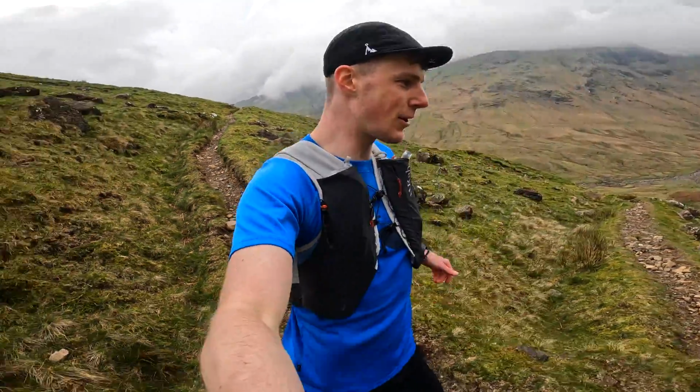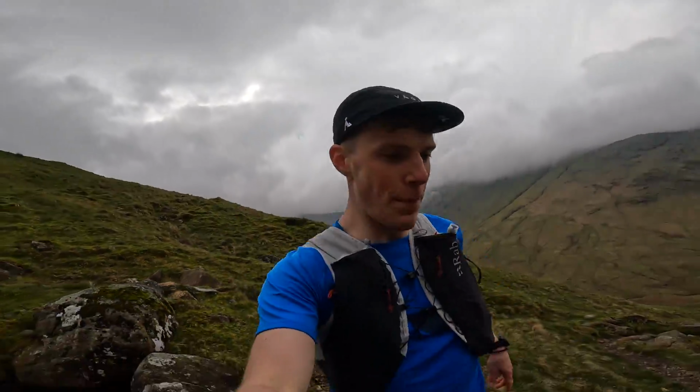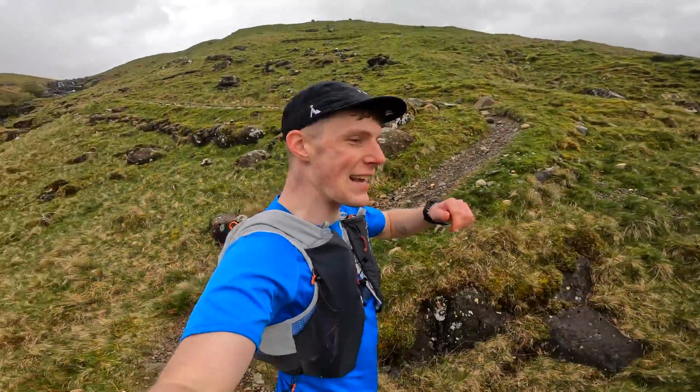We've deserved this today because this route has not been runnable. And to make it even better, we've got a beautiful little river there with some waterfalls on. Absolutely mega. Anyway, sorry for the interruption. I'll meet you back down in Borrowdale and I'm going to carry on enjoying these zigzags.